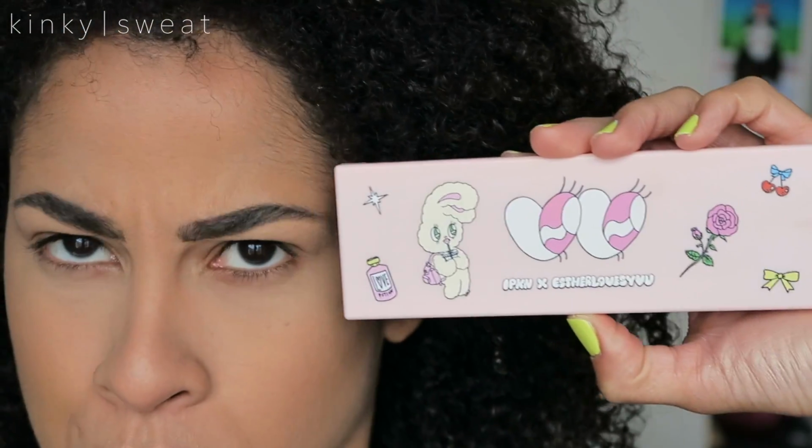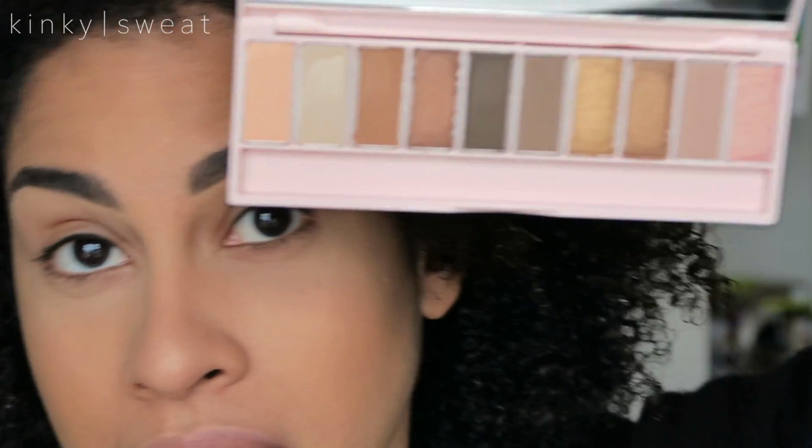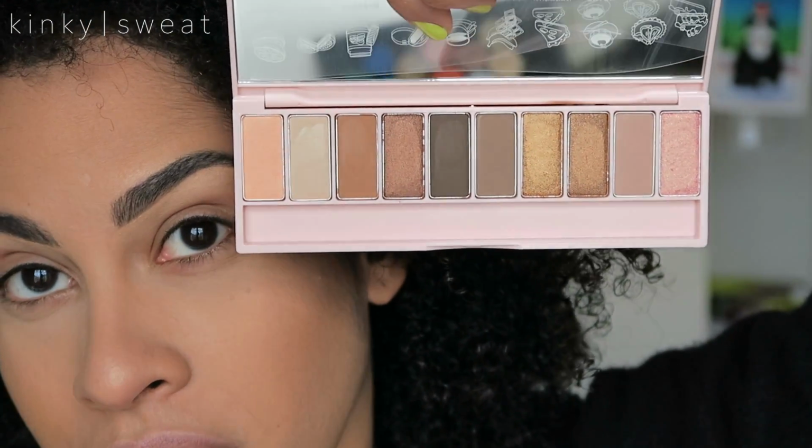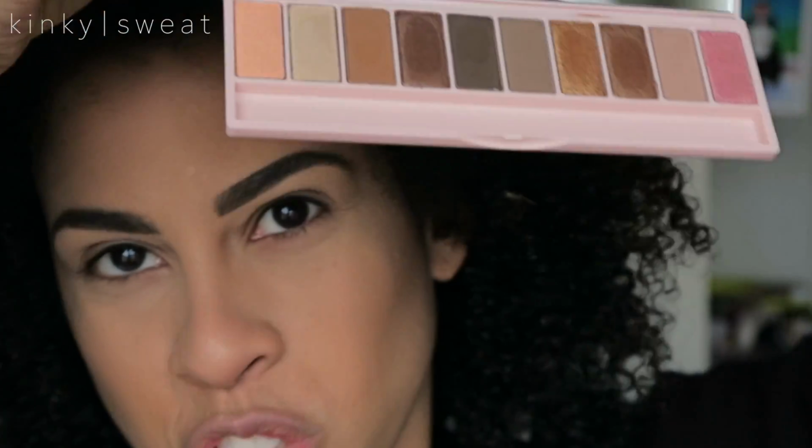We'll see how this one goes. This is their eyeshadow palette, and it's the Baking Class palette. Very neutral in color. I mean, I have all these colors, but you know I'm a makeup whore, so I have to still buy it.